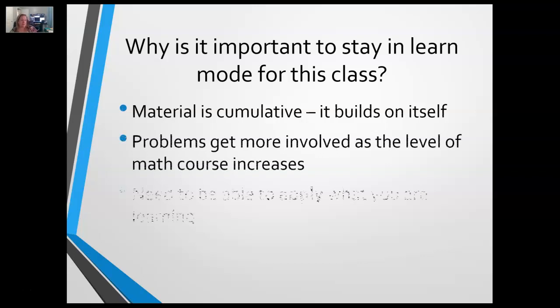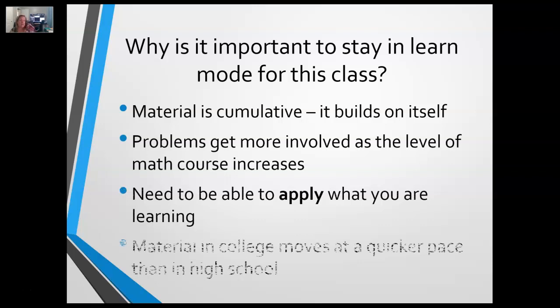All right, so why is it important to stay in learn mode for this class? Some of you might already be thinking about that and understand why. But remember that math is cumulative. Those of you that have started on chapter 5 or module 5 now will probably see everything we learned in module 4 being used in module 5. So if you didn't understand the stuff there, that's going to make the stuff here harder to do. It builds on itself. Also, the problems get more involved as the level of the math course increases.